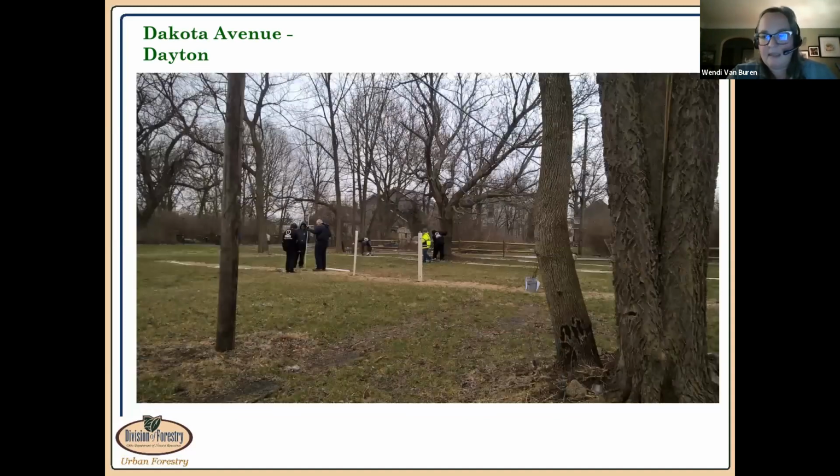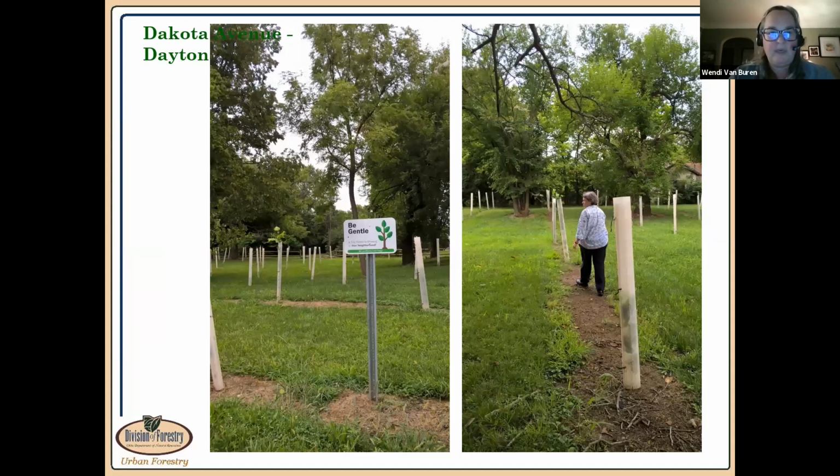And this is that summer, and you can see in the tree shelters, and even in the ones kind of in the back, the sycamores are already growing out the top of those tubes just a few months later. So they're doing really great.